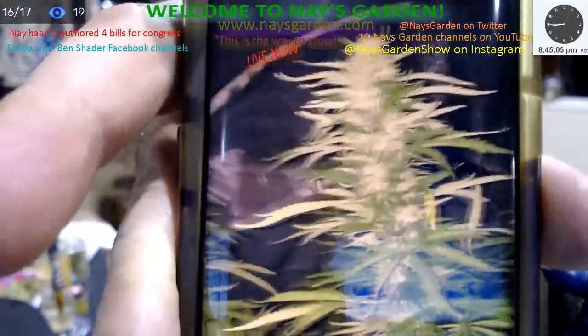We're up here tying branches up so these don't fall over, but I wanted you to see how big. Look at this cola top right here. That thing is almost 2 feet. It's almost a 2-foot tall cola top right there. And there's more over here. And there's more. Wait till you see this one. Check this out. Not this one. Wait, this one right here.